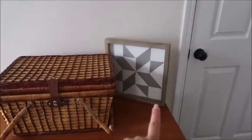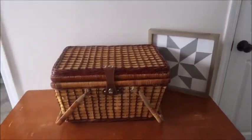This is a barn quilt that a friend of mine did. That's our picnic basket, and we keep quilts in here.